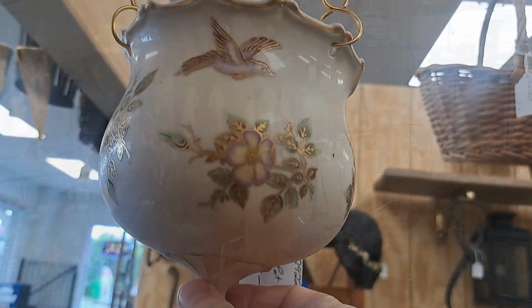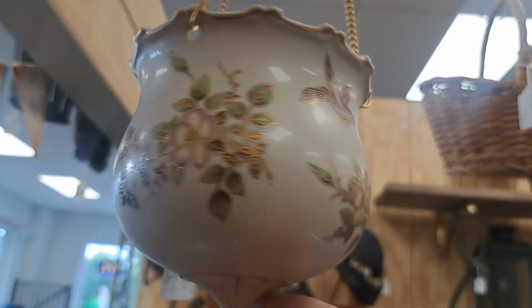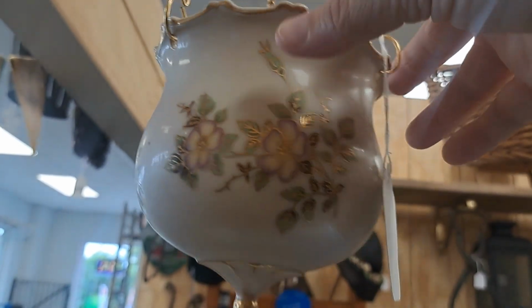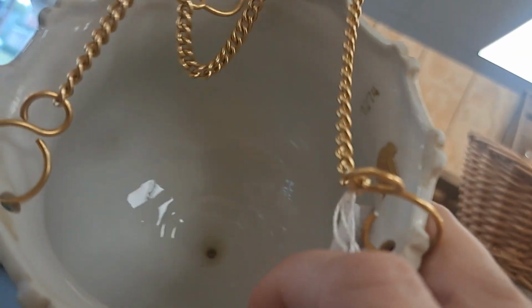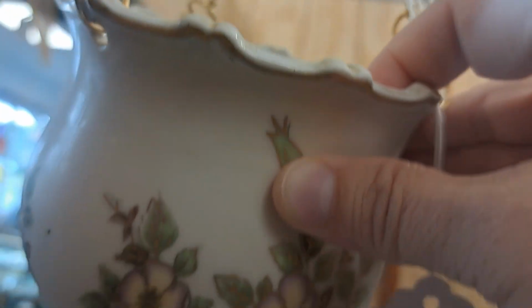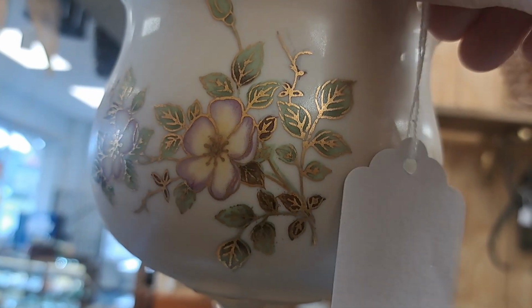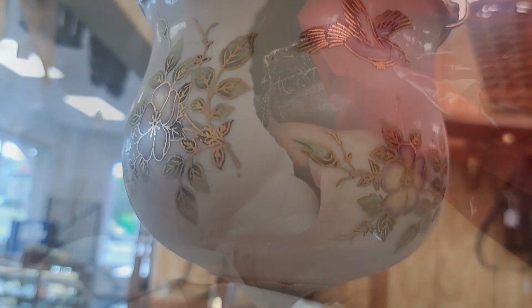Good stuff. All right, so it's not a hummingbird. It is like a little sparrow bird, beautifully painted. Still has the original sticker on the inside, I did see. It's so high up here, I can't really see it well, so I got to try to sneak that down, but I'm going to grab that today for sure. All right, let's take a peek.